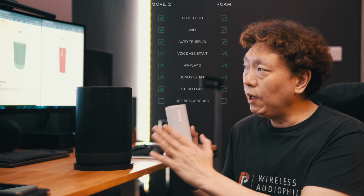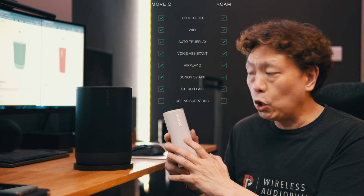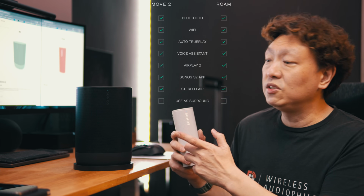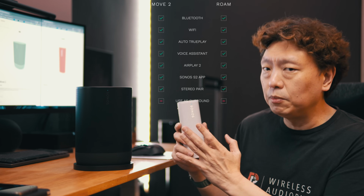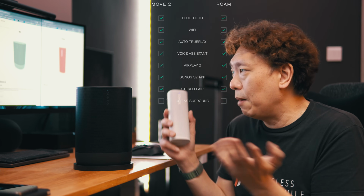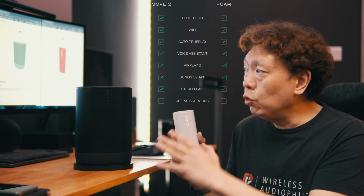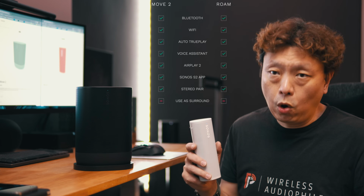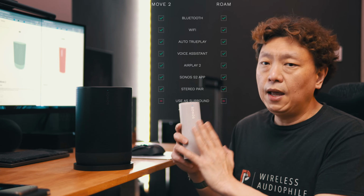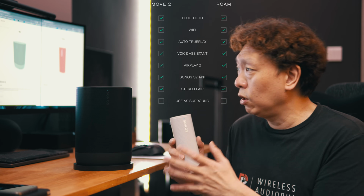Now, both will have voice assistants. Alexa and Sonos voice control will be guaranteed, but Google Assistant, if you have the older one and haven't updated it, you might still get Google Assistant. I'm not very sure about that. Both will also support AirPlay 2 for connectivity via an iOS, iPadOS, or macOS device, and both will require the Sonos app to run. Whether that's a good thing or not, I leave it to you.